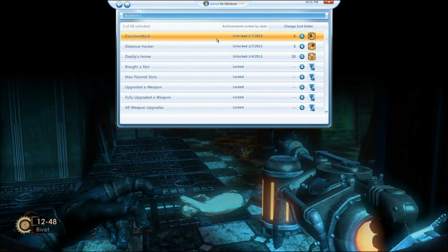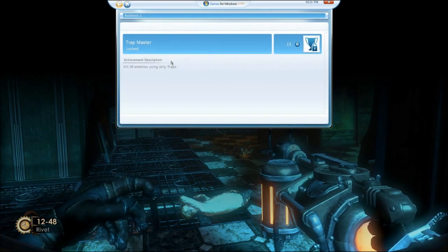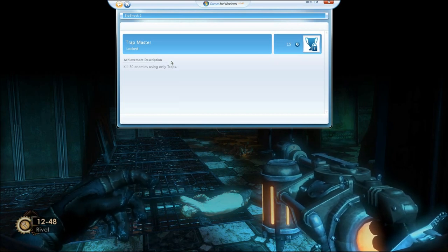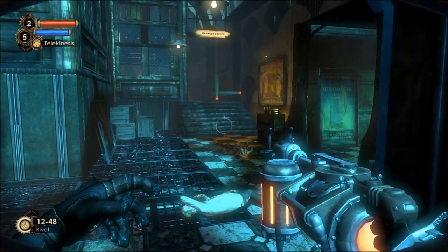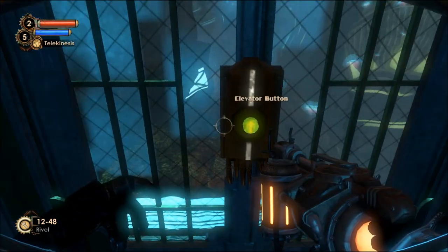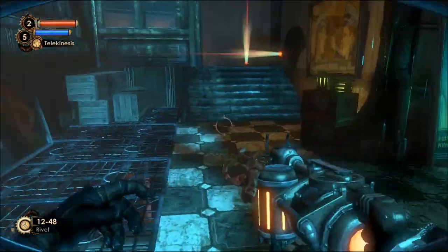For BioShock 2, there is an achievement called Trap Master. Kill 30 enemies using only traps. That, I think, counts as the first of 30. So, having made note of that, this corpse has nothing. Trap rivets will never fire against you. Well, that's handy. I wonder if I can go back down. I cannot. Fair enough, game.